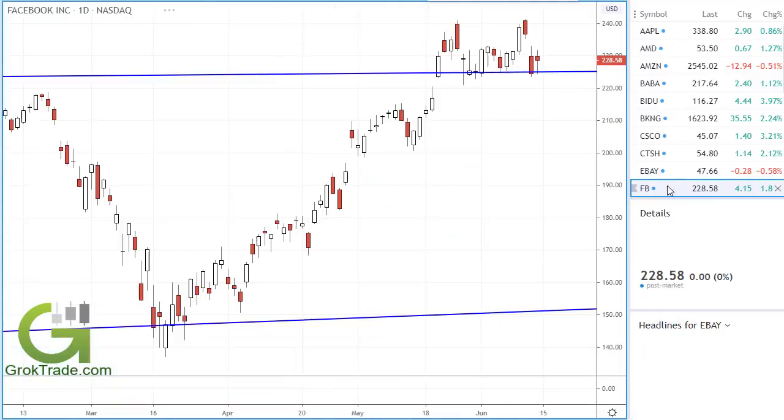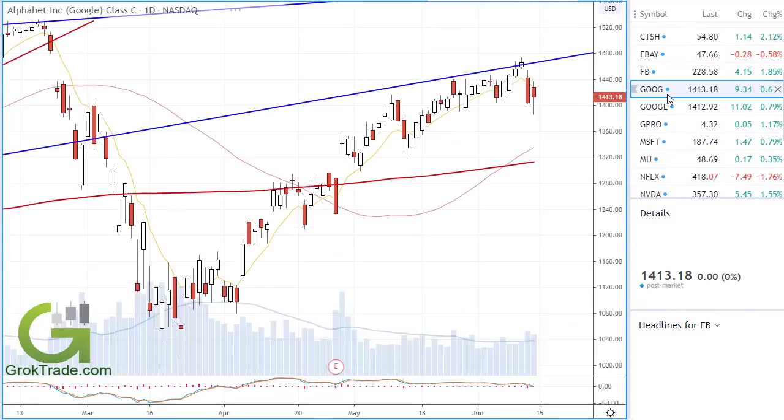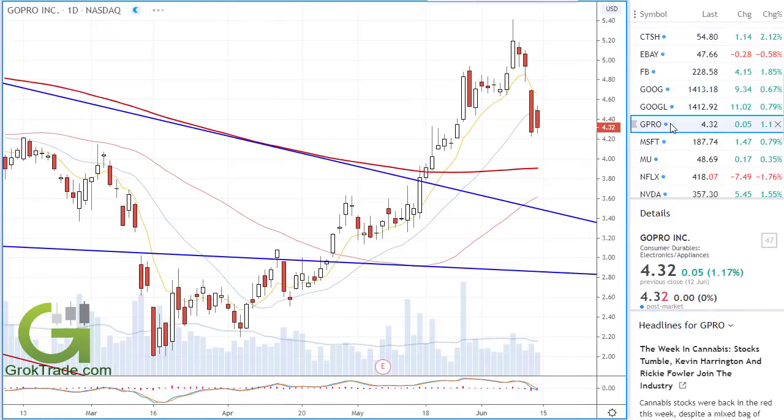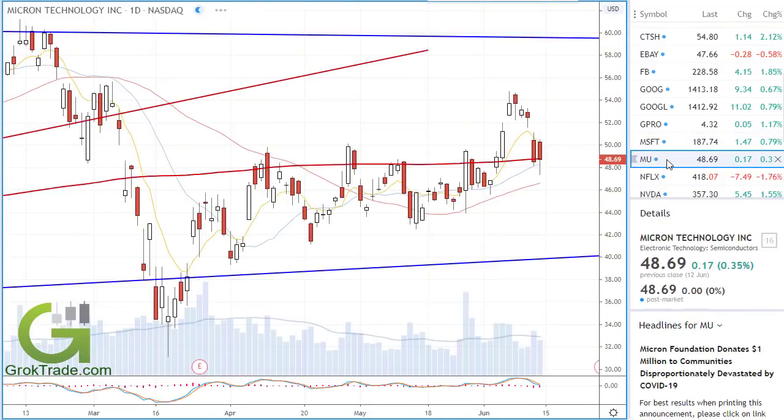That's a bull flag setup. Here, interesting. Not sure about Facebook. I'd have to look at that one longer. It's outside the confines of the speed of this video. Okay, fair enough. GoPro, sure. Okay, Microsoft, MU. Ooh, interesting.